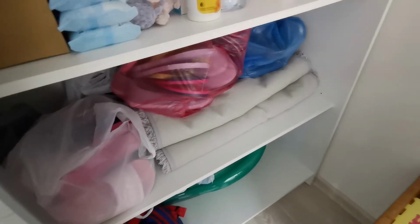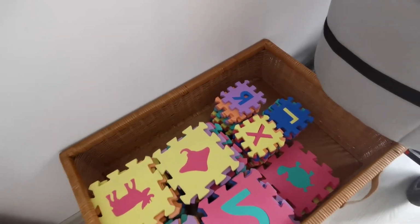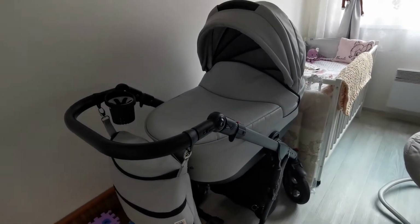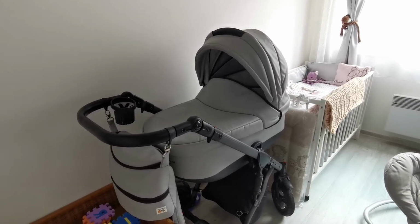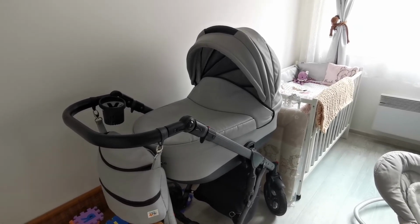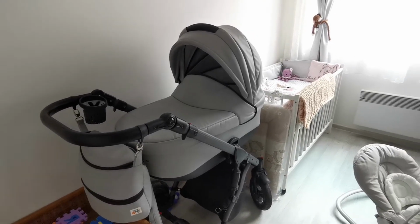So here are some more paper puzzles which won't really stay here, but we need to move them definitely. And the roller, it's actually 3-in-1. It's for sitting babies as well. We actually have the sitting part of it at my parents' house, and there's a car seat for it as well.